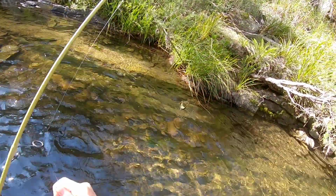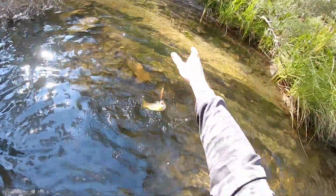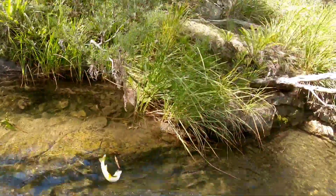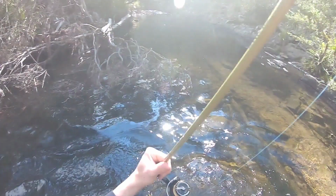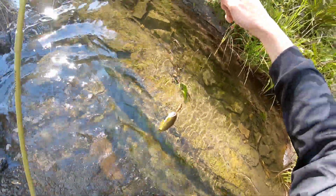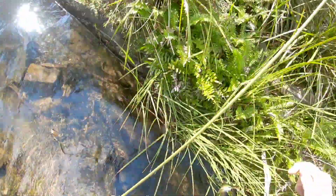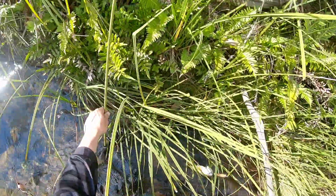I'm like, oh, there's nothing here. Oh, he's just hooked himself in the ass. He got himself off. Oh, pisser. Little bugger. There's a big ass rock there. Oh, yeah. You just spooked him. We just spooked another one. Well, that was going to happen because I went ass up. Watch that step there, dude. It's gnarly, that one.